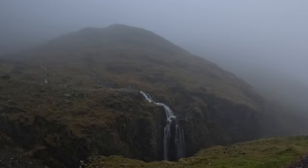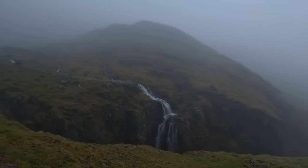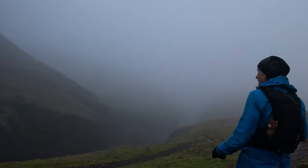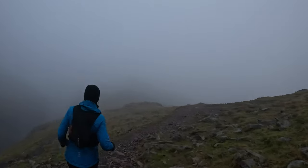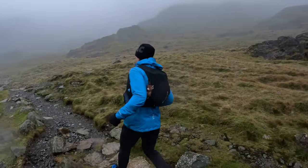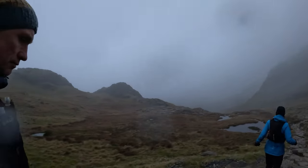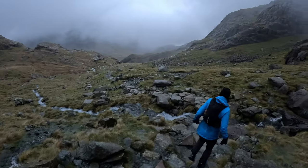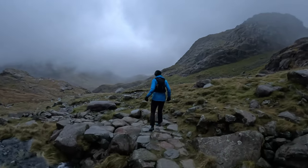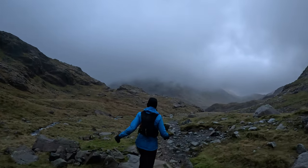Lovely little waterfall, copious amounts of water flowing off from, I think it's Lingmell, is it? Lingmell, that one? Lingmell. Opened up a little bit. Might be short-lived, but take advantage of the views. Spectacular from up here.